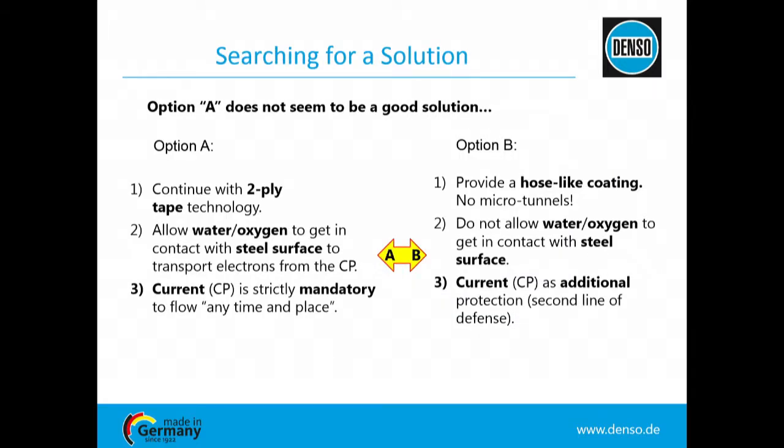Therefore, we think that this option A does not seem to be a good solution. So option A, as a reminder, is to continue with the two-ply technology. We allow the water and oxygen, the aggressive media, to get in direct contact with the steel surface, and we strictly mandate that the current flows at any time and place.